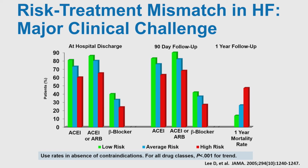Now, I'm going to just veer off for the next 3 slides and talk about guidelines. You know, the whole reason why we have guidelines is for us to figure out, A, what the best evidence is based on this consensus panel of experts who are making these decisions for us, and then for us to apply it in clinical practice. It does no good if we don't apply the knowledge we have.